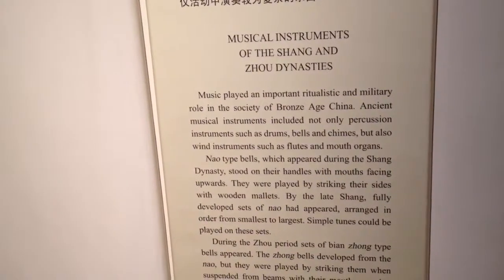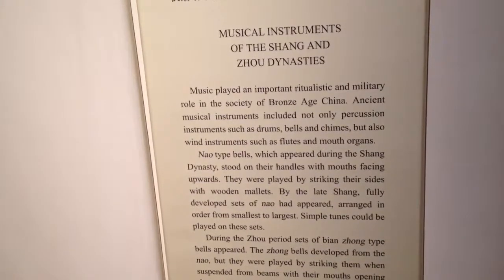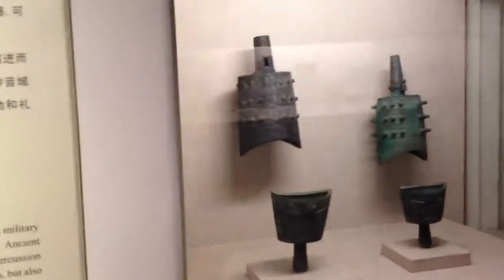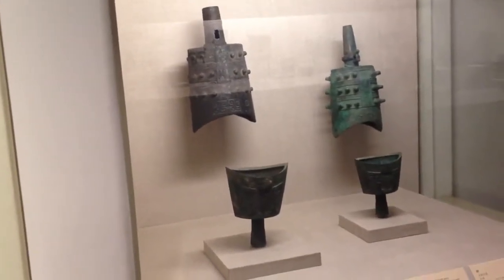By the late Shang, fully developed sets of Nao had appeared, arranged in order from smallest to largest. Simple tunes could be played on these sets. I always wonder how they know that they were sat upside down. I guess it wouldn't make sense to have something in that shape if it wasn't sitting on a stick.